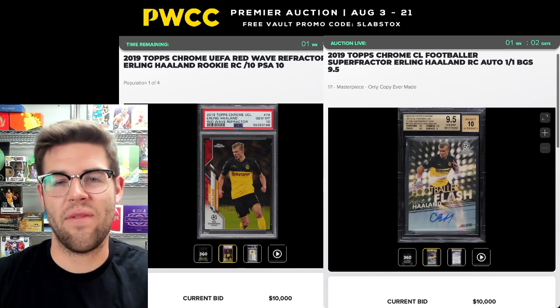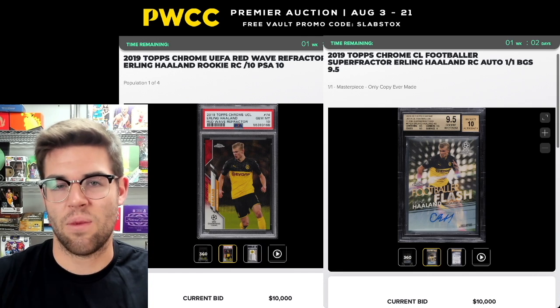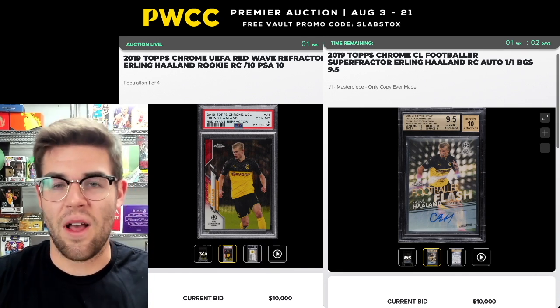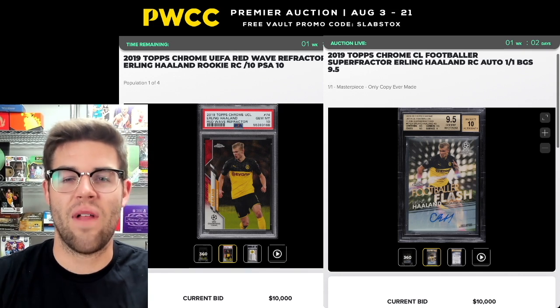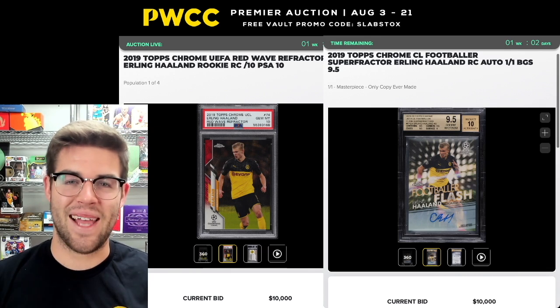One is the Red Wave numbered out of 10 from Topps Chrome Champions League. Not Topps Chrome Bundesliga, not Topps Chrome Sapphire, but Topps Chrome Champions League. The Red Wave out of 10, PSA 10. On the other side of the coin, we have the Superfractor Auto 1 of 1 BGS 9.5. This is the insert, the Footballer Flash from Topps Chrome Champions League. It is autographed. I think it's a spectacular looking card.